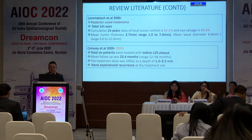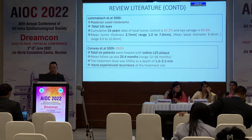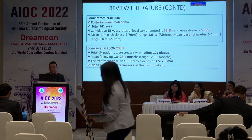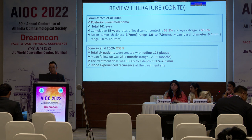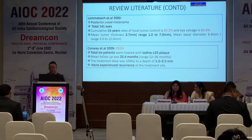Another study by Lomax et al. in 2000, where they have done 141 eyes of posterior uveal melanoma with a mean tumor thickness of 2.7 millimeters, have shown a local tumor control rate of 63.2% and an eye salvage rate of 65.6%.